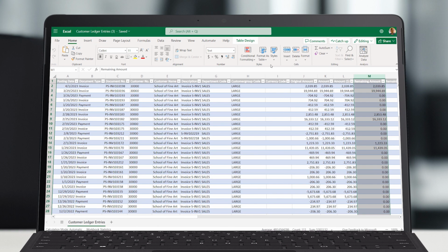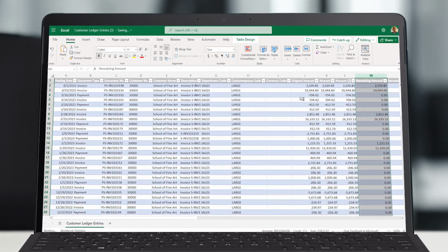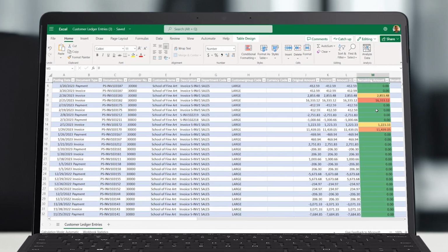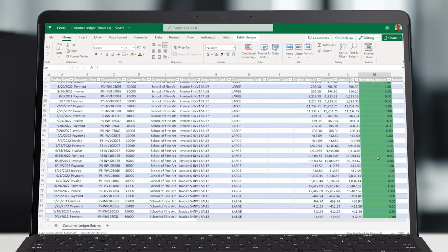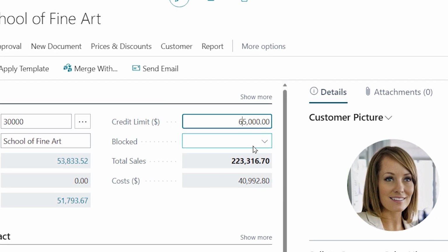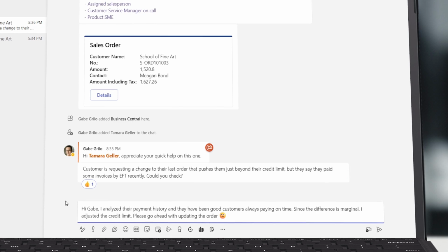She quickly exports a list of customer payments to Microsoft Excel so she can easily analyze the account history, and there it is. It turns out the additional quantity order is only a marginal increase in the customer's credit limit, and the customer has a long history of on-time payments. Tamara overrides the warning and approves the increase, letting Gabe know in the chat that he can move forward.